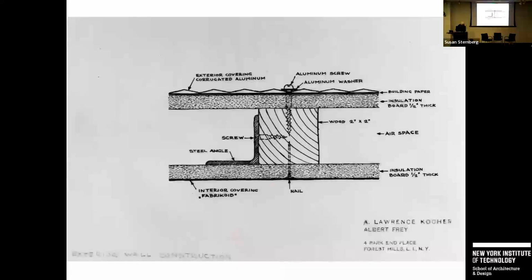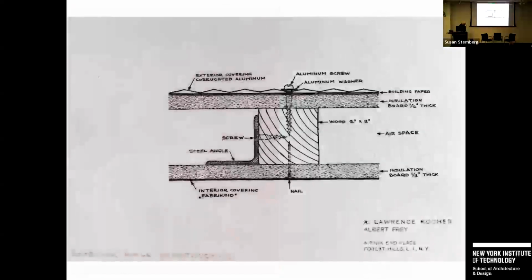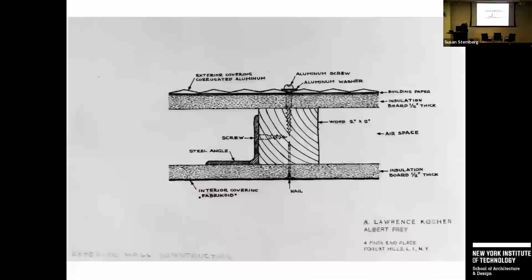Off of this frame was a girt system, a 2x2 angle. You can see steel angle. It was attached to the frame so that the facade was suspended in its attachment to the frame. The girt, or this steel angle, ran continuously and a rhythm that set up the relationship to the panel, which we'll see more clearly. The wood nailer that we've called it, the 2x2, is the attachment of the facade to the girt system.